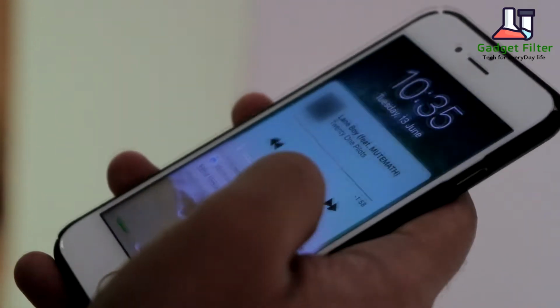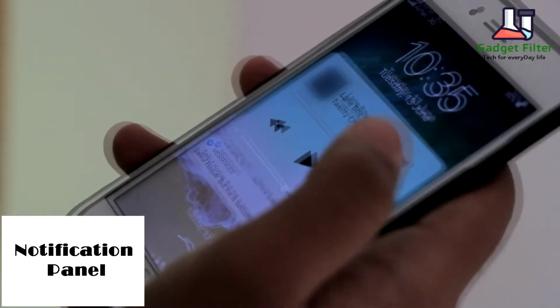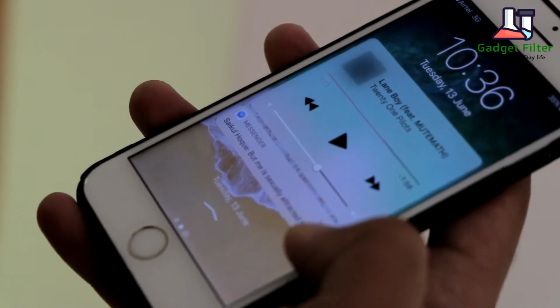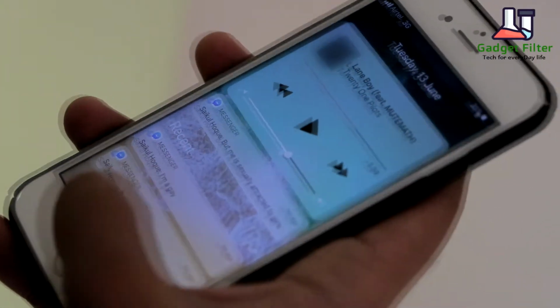Let's talk about the notification bar for a minute. When you swipe down, it looks like it has taken you to the lock screen, but no. And when you swipe up, you can see the notifications. Now if you're listening to music and a message comes, the notification will just be added at the bottom, and please ignore the text.